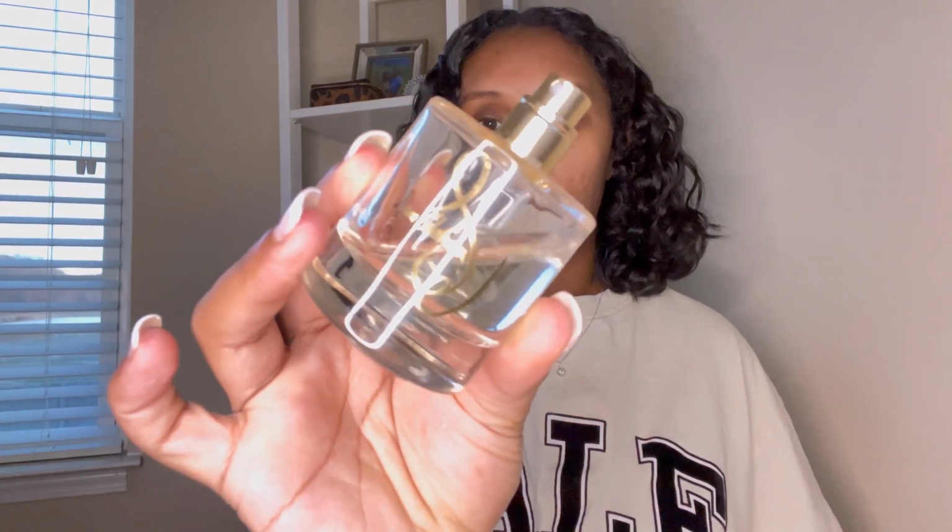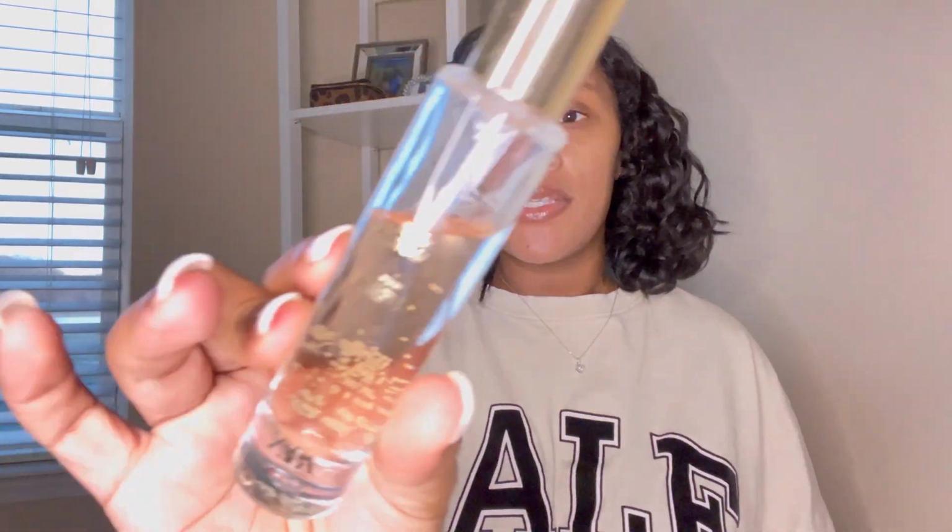Next one is from Sam Edelman. This is the Signature. Talked about this perfume as well. This one's turned, so this one's gonna be tossed. Y'all, I feel so bad tossing and decluttering these perfumes, but there's no point in me keeping and hoarding these perfumes. It's ridiculous. Next one is another Zara fragrance.